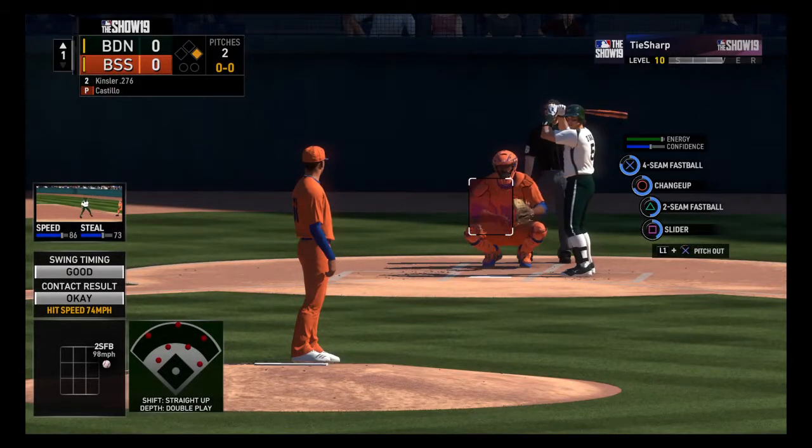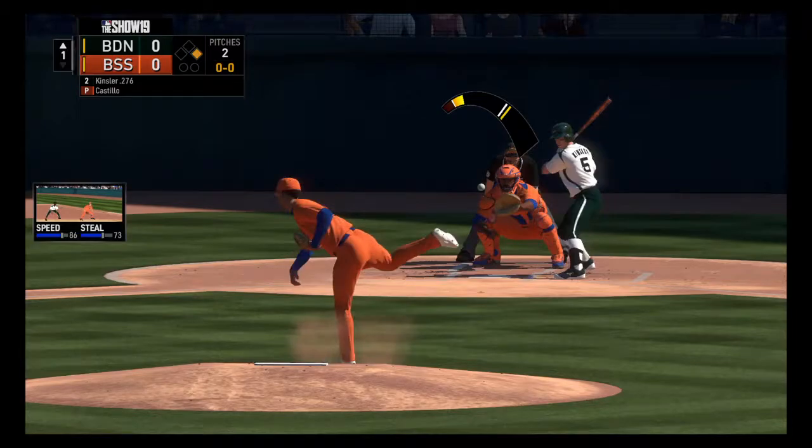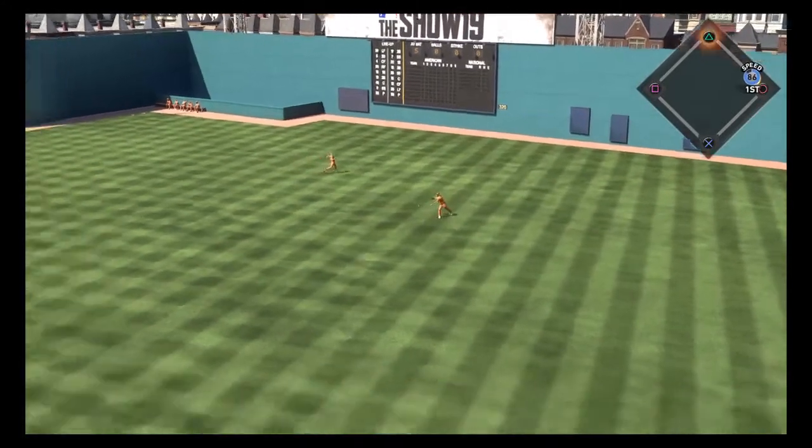Now batting, Ian Kinsler. The second baseman. First offering on its way. Kinsler. Skied into straightaway right. Bellinger's under it. He's got it, one away.